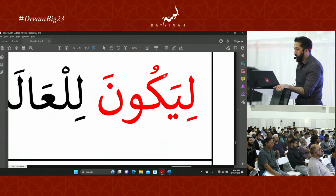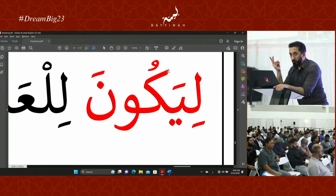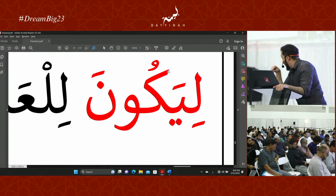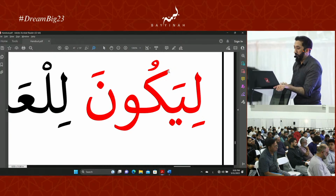Liyakuna. What do you think the li does? And there's two kinds of li. The lightest li or the light li. I need to know which one this is. This is the light li. And what does the light li mean? The lightest one means should, so we shouldn't translate this as should. Yakun means becomes. He becomes. What is liyakuna? So that he becomes.